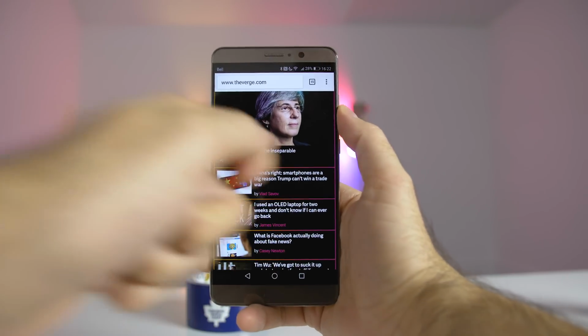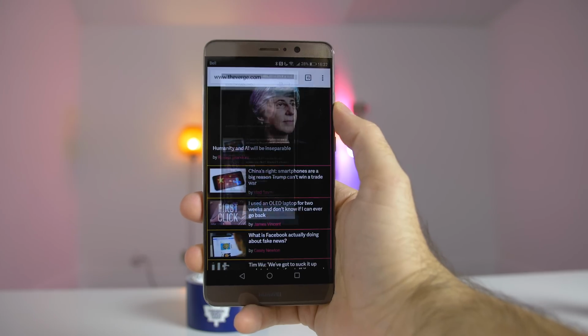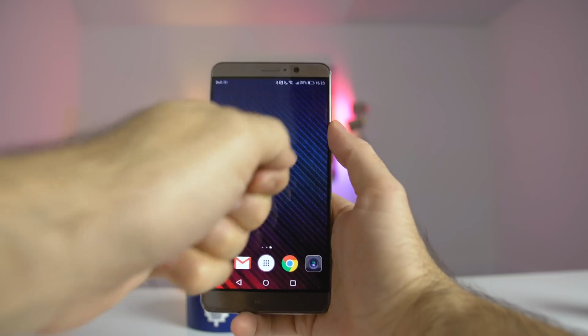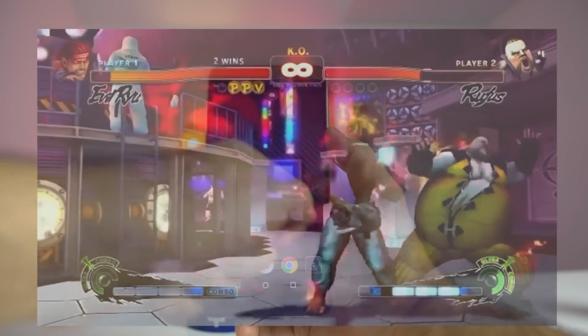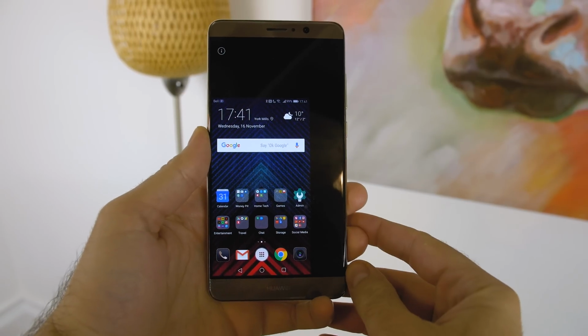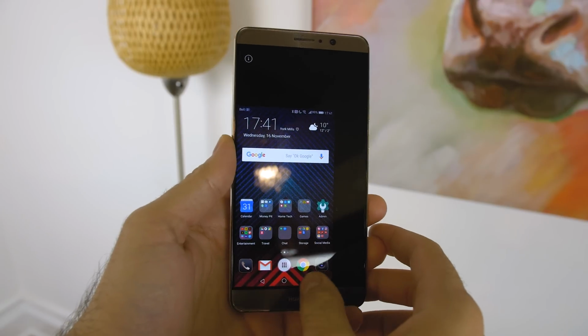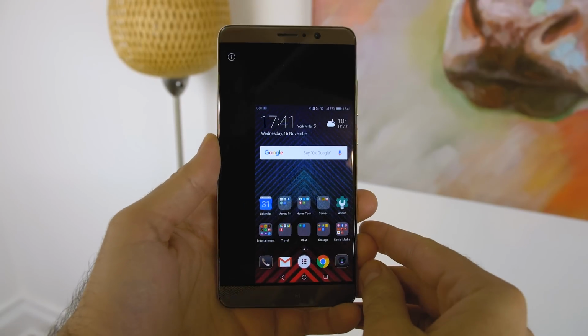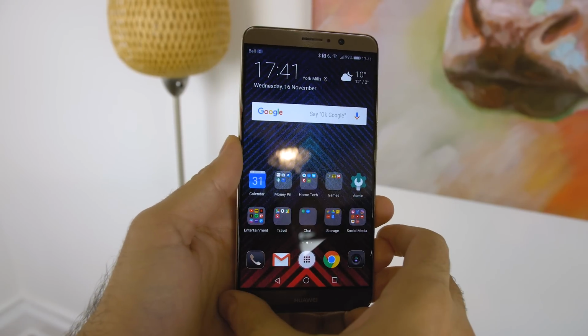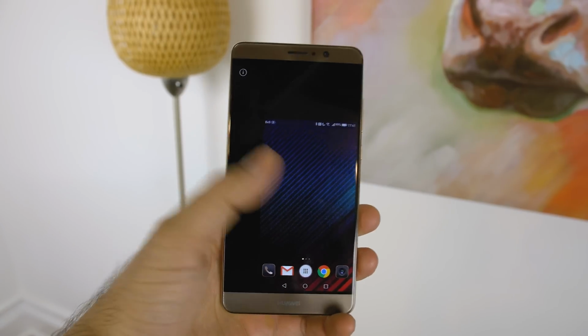A lot of the same features from previous versions are still there, and some might find them gimmicky, but some of them are actually useful, like knocking the screen twice with your knuckles to take a screenshot. But then there's the other ones, like knocking twice, then drawing a letter to open up an app. It just feels like a really bad game of Street Fighter. The one small thing that I really like, especially on a big phone, is the ability to use one-handed mode. Being able to just simply swipe to the right or left to shrink the display is fantastic. Now, I know other Android manufacturers have similar features, but the execution is not as pretty or as fluid.